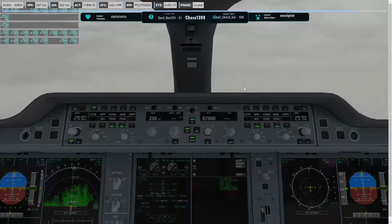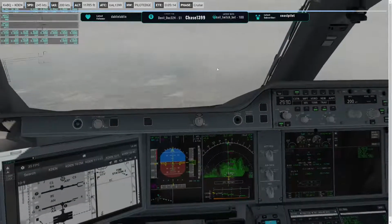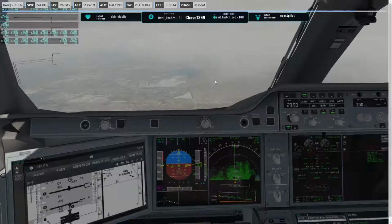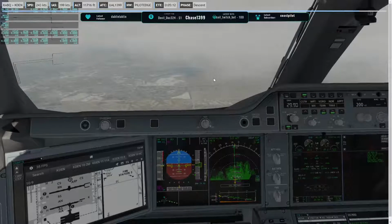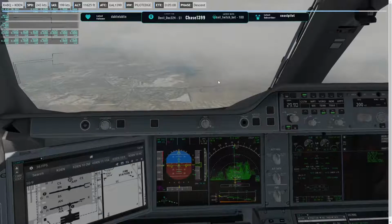776, report airport in sight or cancellation of IFR. ILS is now active. Walker 776, descend and maintain 10,000.